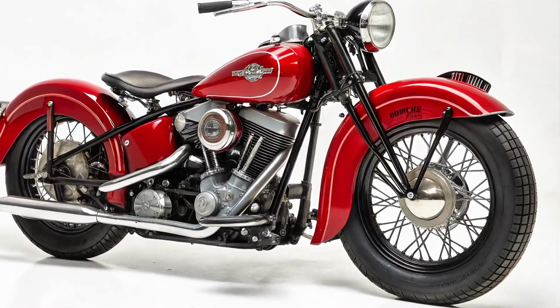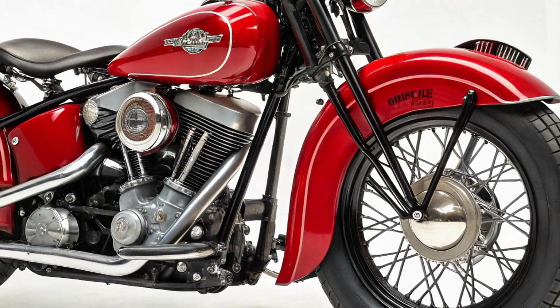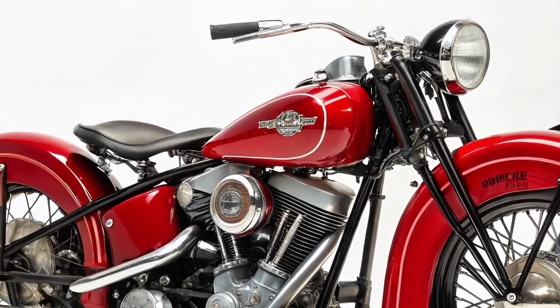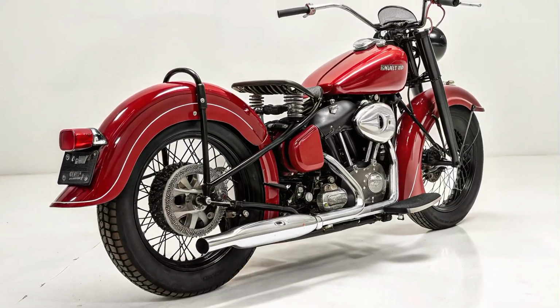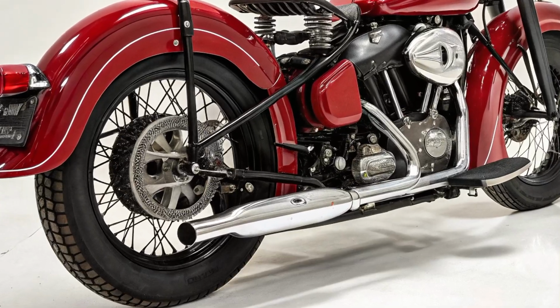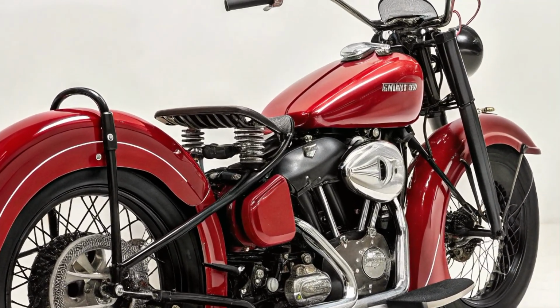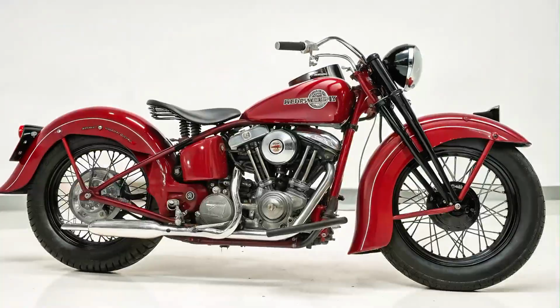Riding experience, back to basics. The Flathead 2025 isn't about top speed or cutting-edge cornering. It's about feel. It's about connection. This bike rides like an authentic vintage cruiser but without the stress of constant maintenance. The low seat height, wide handlebars, and relaxed foot pegs make for a laid-back riding posture. Ideal for slow cruises through town or long open road rides.